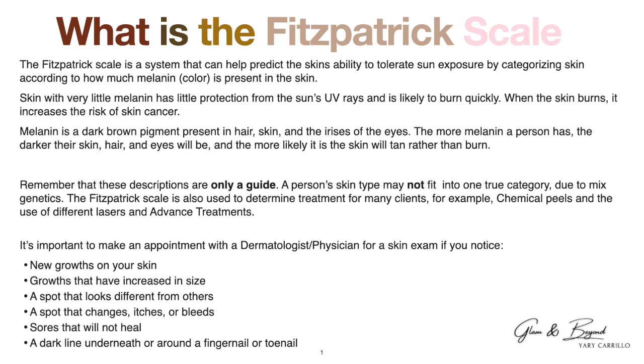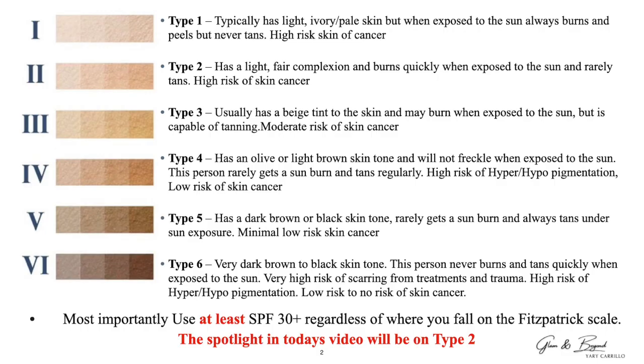It is important to make an appointment with a dermatologist or a physician for a skin exam if you notice the following: any new growths on the skin, growths that have increased in size, a spot that looks different from others, a spot that changes, itches, or bleeds, sores that will not heal, a dark line underneath or around a fingernail or toenail. In today's video, we are putting the spotlight on type 2.